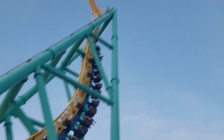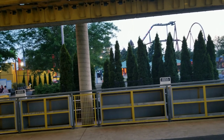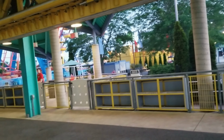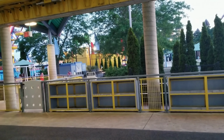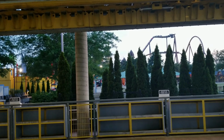That's what we're going on next. The Wicked Twister, number 9. This one's kind of cool because you get to go forward and backward. All right, they already launched. Yep, there they go. And they're gonna go backwards here in a second. Here they come backwards. Jeez.